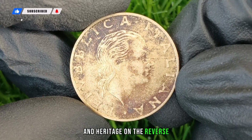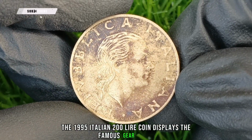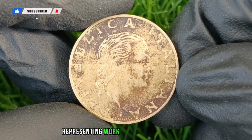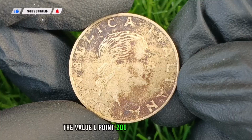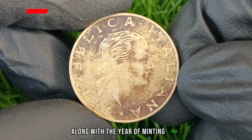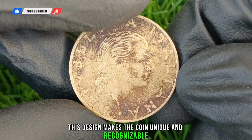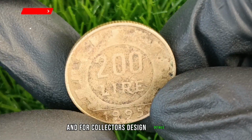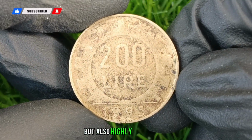On the reverse, the 1995 Italian 200 lire coin displays the famous gear wheel, representing work, progress, and industry. The value, L.200, is clearly shown in the center, along with the year of minting, 1995. This design makes the coin unique and recognizable, and for collectors, design details like these make the coin not only historically meaningful, but also highly collectible.